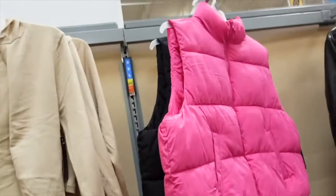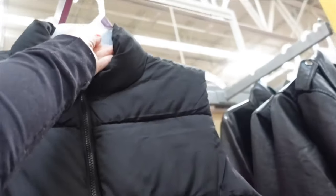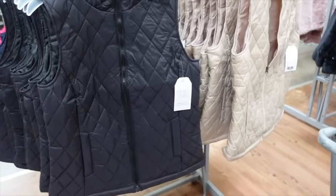So it comes in the black, also in the fuchsia. They're only $12.98.